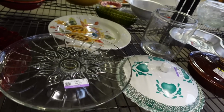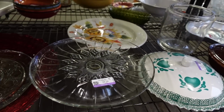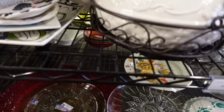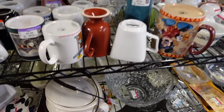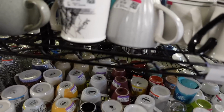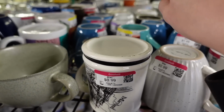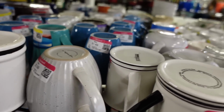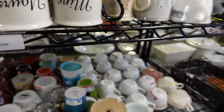Down here, what do we have? I really liked that massive platter in the back. I didn't actually go for it because it looked like it would be heavy, but I was just admiring it. We've got mugs here on the shelf, lots of mugs. And they're all upside down, so you can see all of the maker's marks and everything that you would need to see to evaluate a mug.